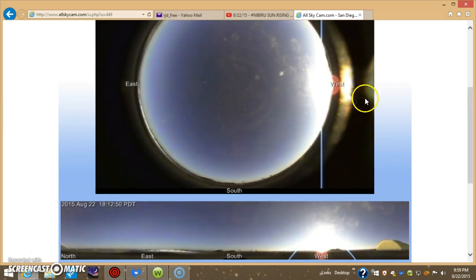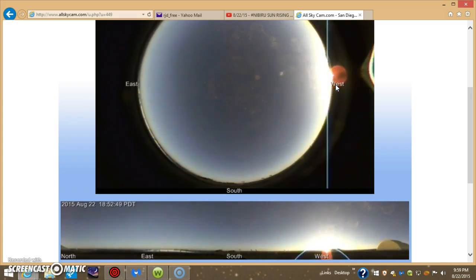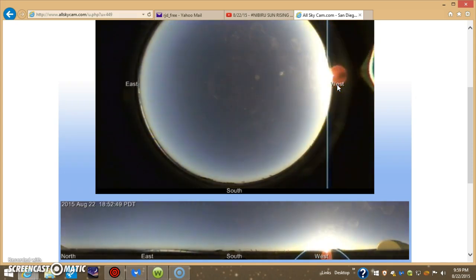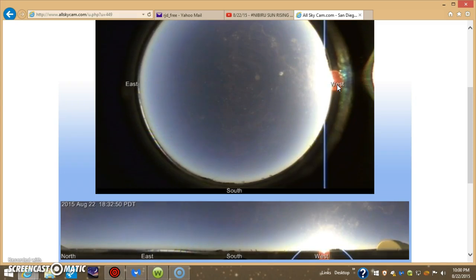More and more I'm really thinking that this is some type of reflection, refraction, a shadow with color, like the pinhole effect. You get a tube, you put tinfoil over the top, poke a pinhole in to watch the eclipse, and then let the image project down below.